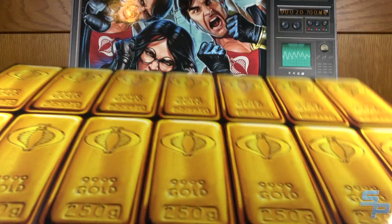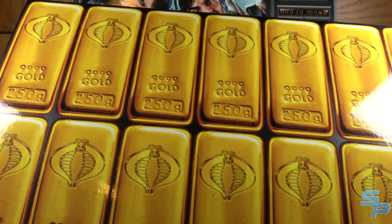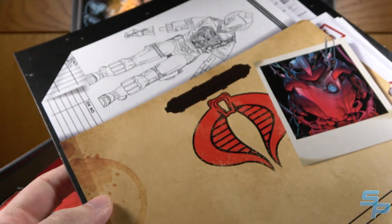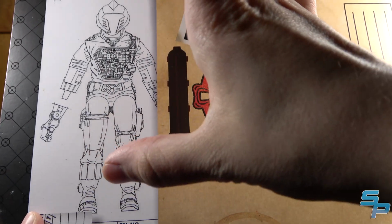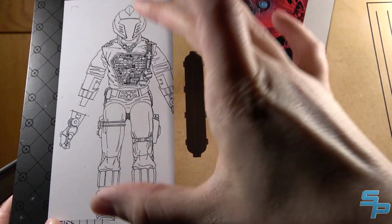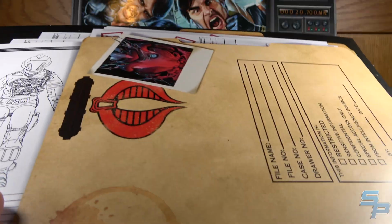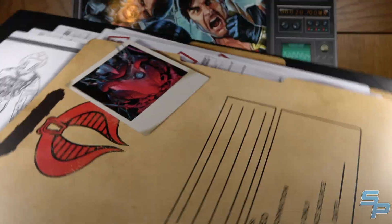So there is a two-sided thing. First of all, you get this gold bar look, so it's got Cobra gold bars. And then on the other side is the Crimson Bat design documents, which has names and a little coffee stain on it. But you can see this is the actual design artwork for the original vintage 80s Bat figure, which is really cool. I wish it was kind of like a file folder and you had actual paper, but I can understand them not wanting to put out the design documents for their figures.